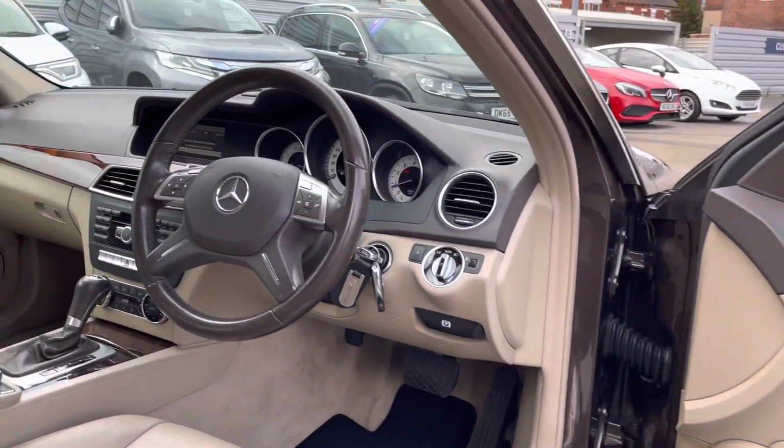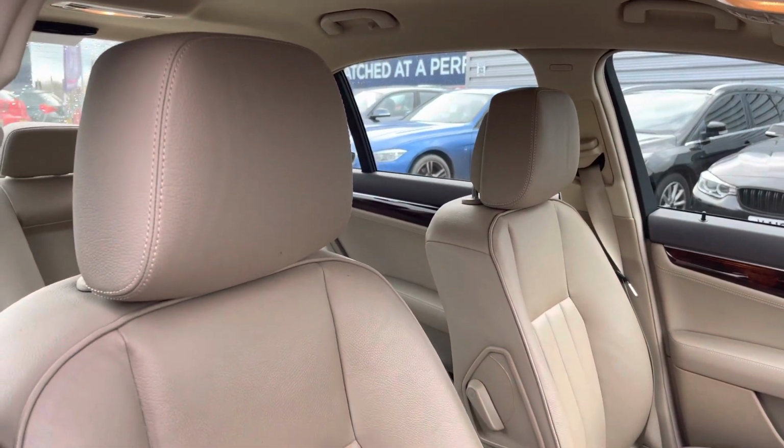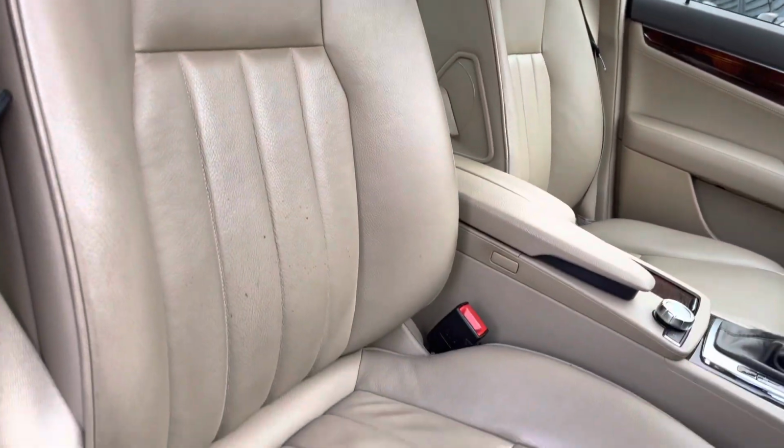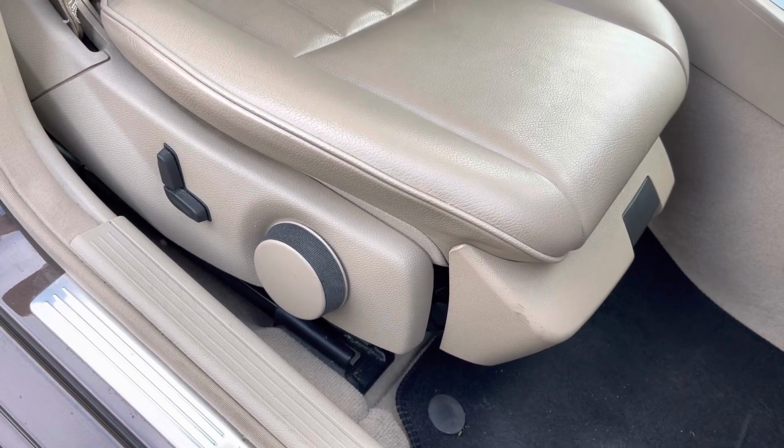Here at front you'll see the two-tone dashboard. You have the brown leather wrapped steering wheel. Round to your front seats, you do have plenty of adjustment in the driver's seat thanks to the part electric adjustment.